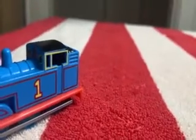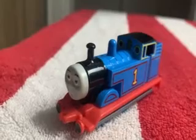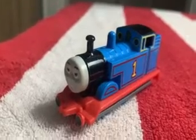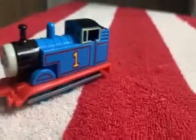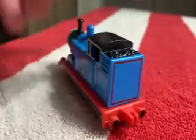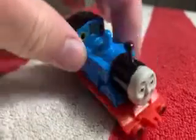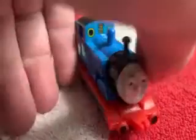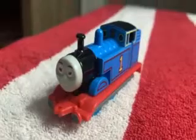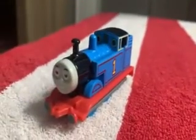He has a little cab for his driver and fireman. He has a whistle, a funnel, beautiful buffers at the front and back, a coal hopper, or bunker, I should call it, and a lovely smiling face.